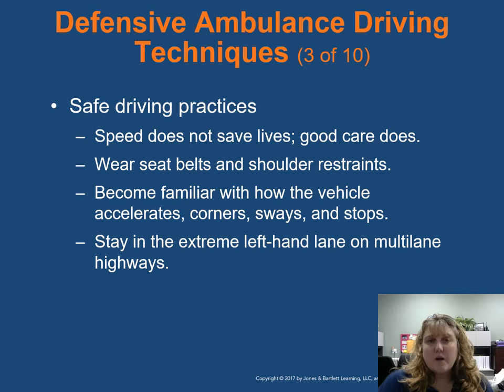In terms of vehicle driving, yes, there is an emergency vehicle operating course, or EVOC. Some places call it CVO. It's just a different version of the same class. But speed does not always save lives. Good care does. So wear your seat belts, your shoulder restraints. Remember, you're driving with due regard, so you want to make sure that you're driving with the understanding that the other vehicles are giving us permission to run lights and sirens and navigate around them. So it's always about asking permission of the people around us.